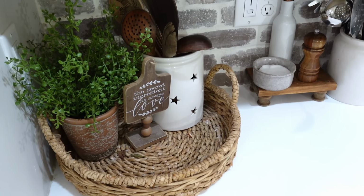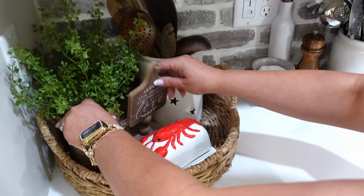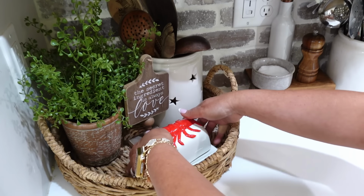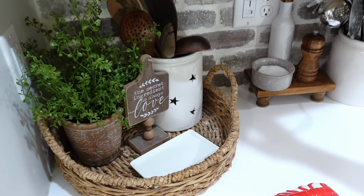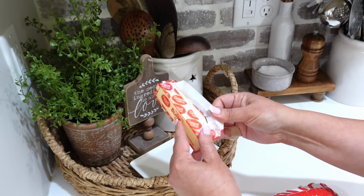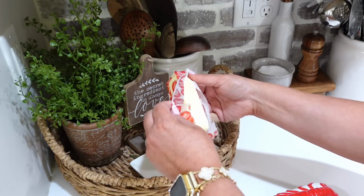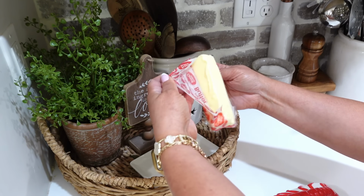The last item we're going to switch out is my butter dish. I found this little lobster butter dish at HomeGoods, and I love it. It matches that brie dish, and I think it's perfect. And that's going to finish up all of the coastal decor that we're going to be adding in right now. We're going to go ahead and walk through and see how it all turned out.